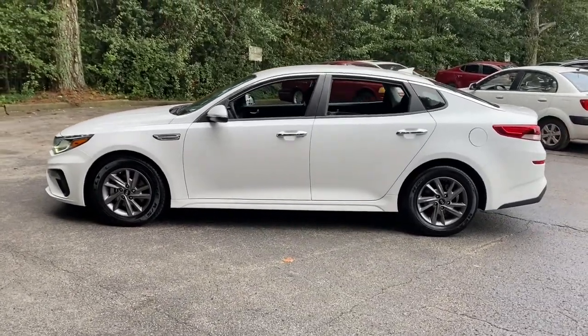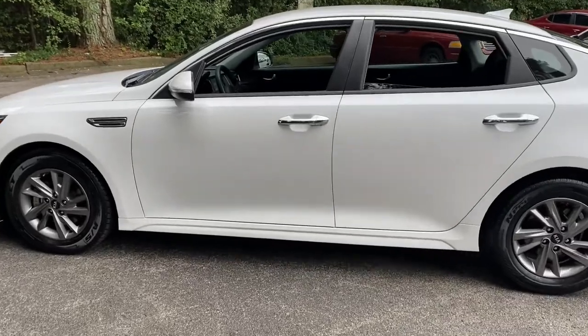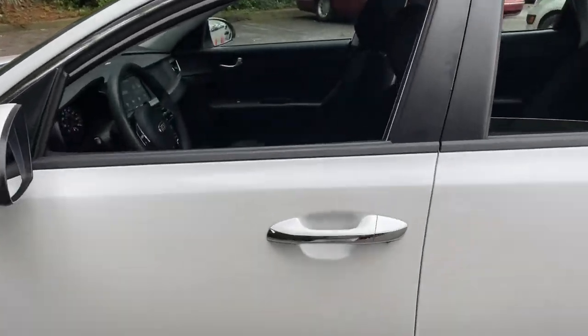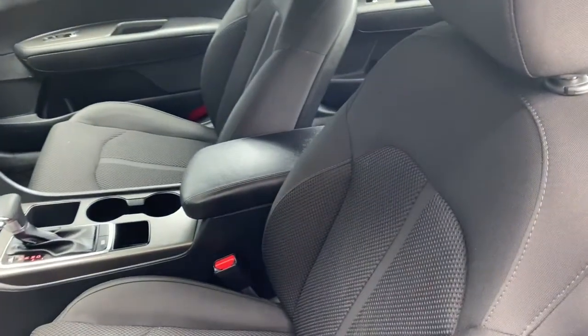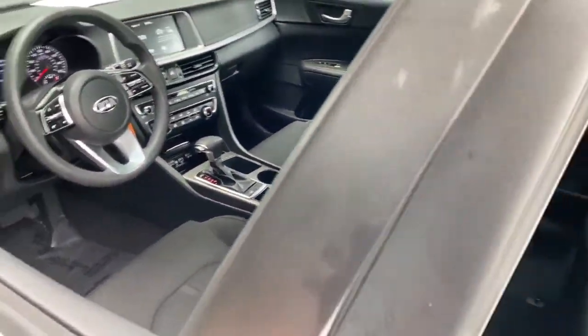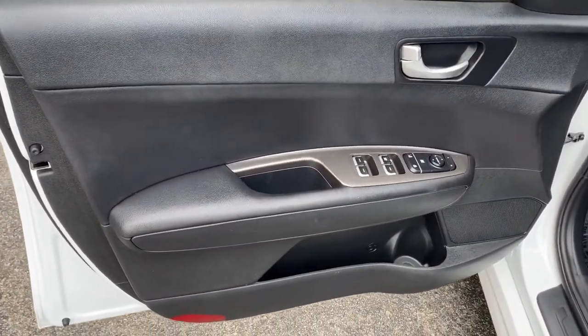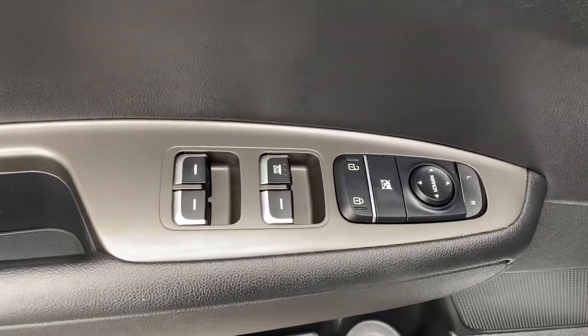Midsize spaciousness, standard driver assist features, and a suite of passenger conveniences make this go-to sedan your oasis in a hectic world. These are just some of the great options this vehicle comes with: electronic stability control, trip computer, power windows, bucket seats, four-wheel disc brakes, power steering.